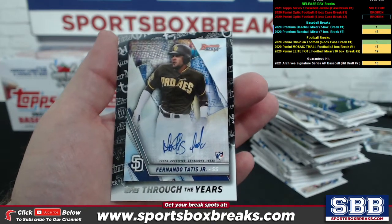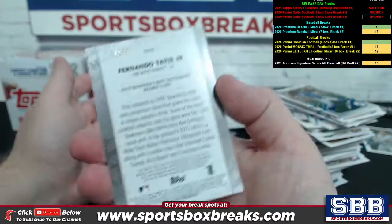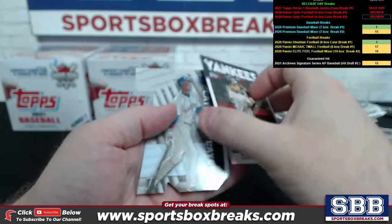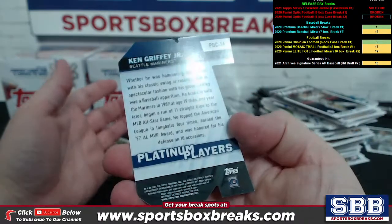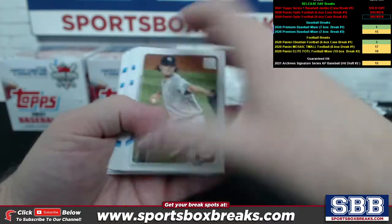But we pulled our auto in this one, Yankees, the Martinez card. So Through the Years numbered to 299. Derek Jeter... And here is the Platinum Players. Ken Griffey Jr. Seattle with the Platinum Players die cut.